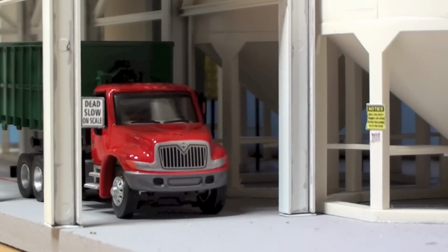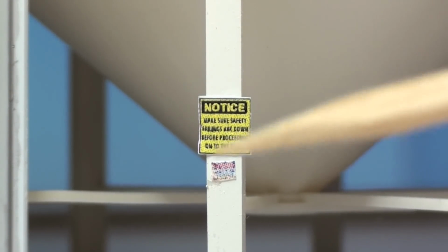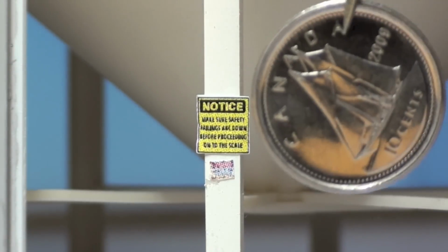So that's a dead slow on scale sign for the truckers for when they're driving under here to get loaded with sand or acid. And this one over here says, notice, make sure safety railings are down before proceeding onto the scale. And below it, it's so small I couldn't actually make artwork for it. It's just a photo of a danger sign. I'll give you some sense of the scale of how big these signs are. That's a dime.